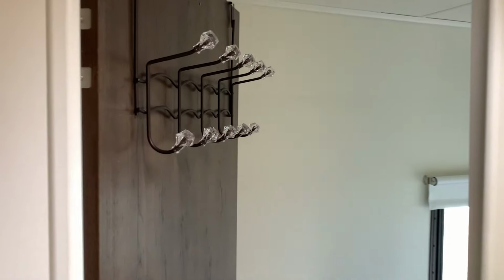We have an over-the-door towel rack here where we hang our towels, and then this door leads you right back out to the main room.